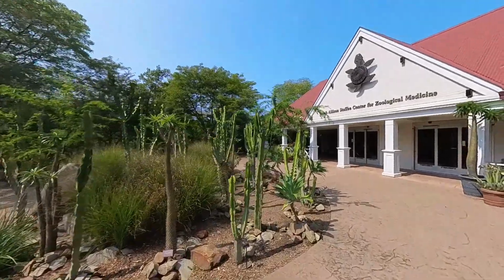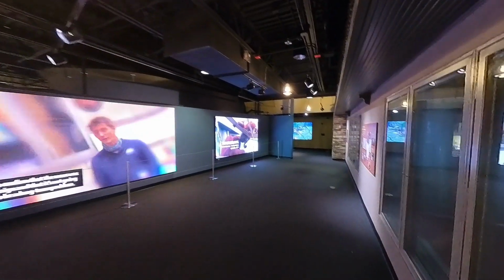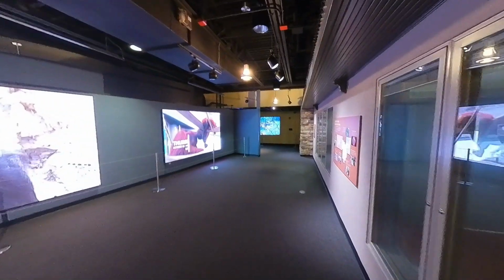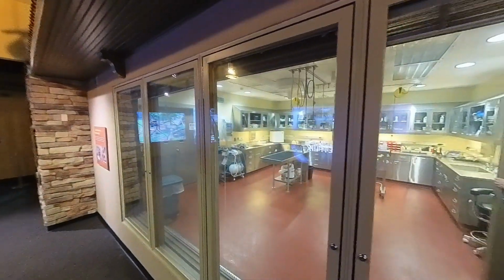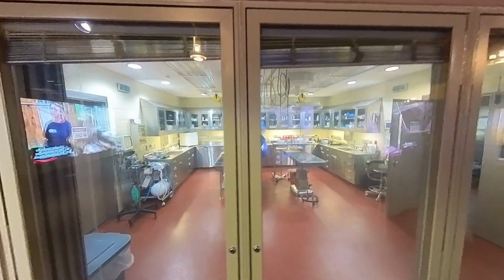In 2004, the Steffi Center for Zoological Medicine opened, where guests can see how these amazing animals are cared for. Visitors can even witness live animal surgery through a viewing window. Not that we saw any surgeries while we were there.